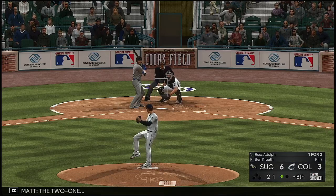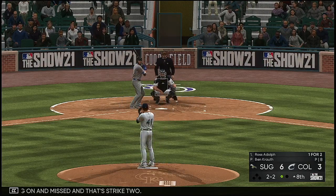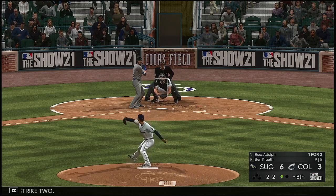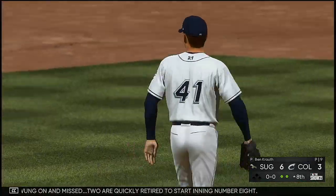The 2-1. He is swung on and missed, and that's strike two. 2-2. This is swung on and missed. Two are quickly retired to start inning number eight.